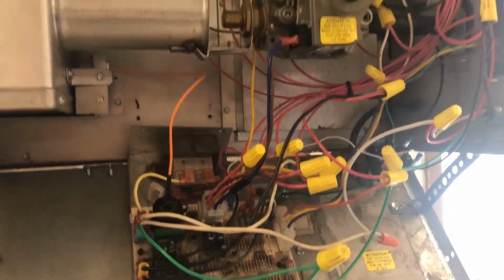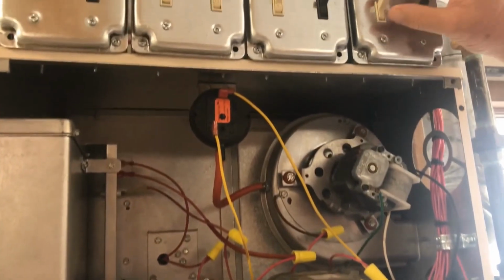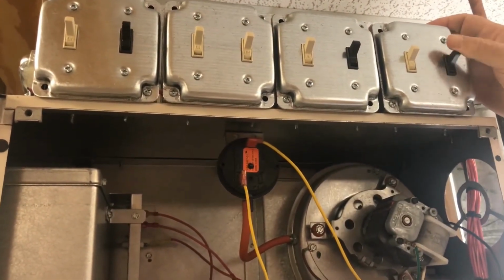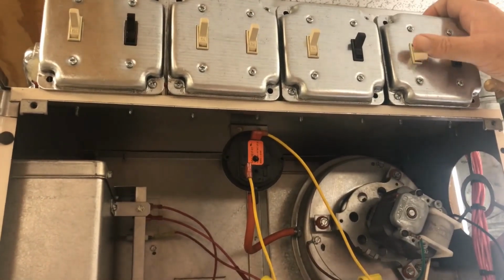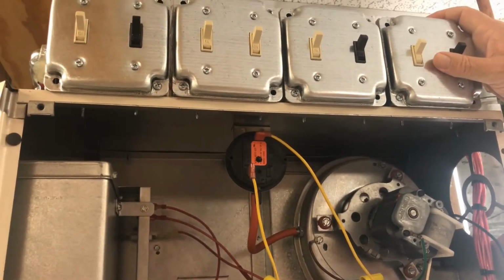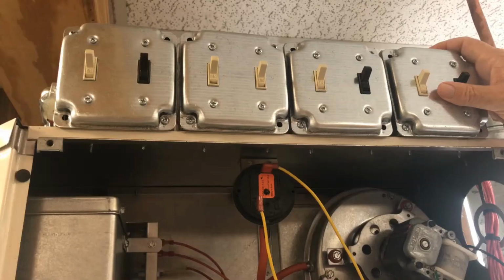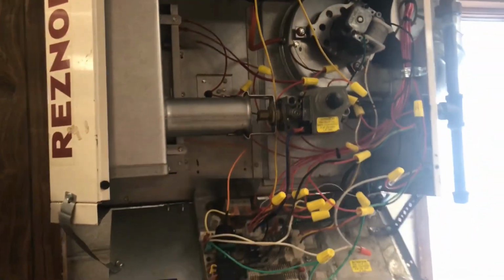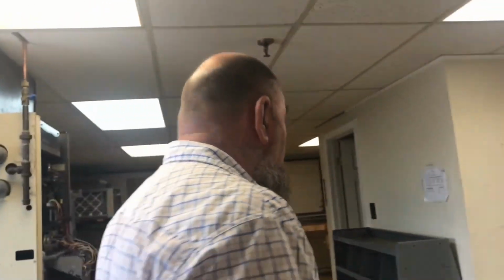You can see up here all these various switches. These switches are there for students. Upon any combination of the switches, they will simulate a different problem that the students get a chance to go in and try and troubleshoot. It's training, which is really what makes the hands-on portion of our lab.